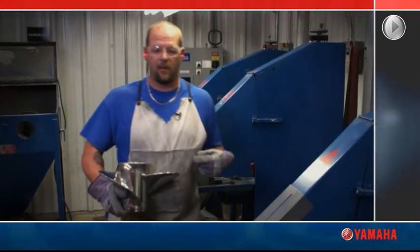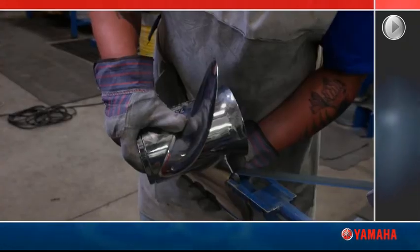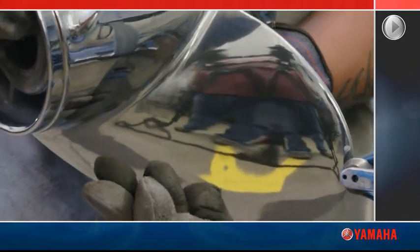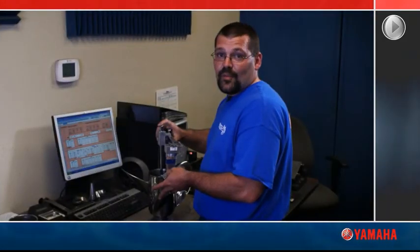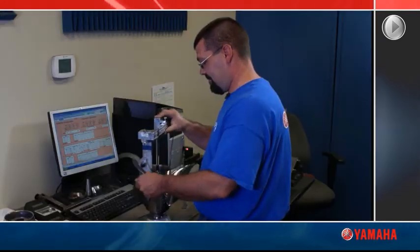Once the propeller is polished, it is my job to put the edge back on the propeller. The edge is important, but putting it on the prop is far from the last step. The pitch has to be perfect. I'm the guy who makes sure it is.